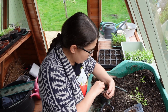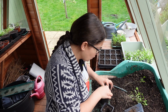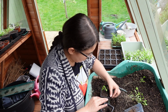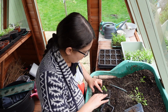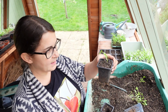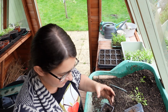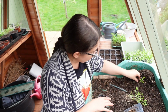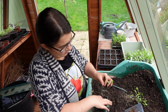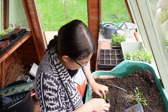In this stage we can do the most damage, because these baby plants are so delicate. You need to be very careful not to snap that stem, because if you snap that stem, that's it. Oh, look! I love it. Okay. Just put it down, down, down, down as much as possible.